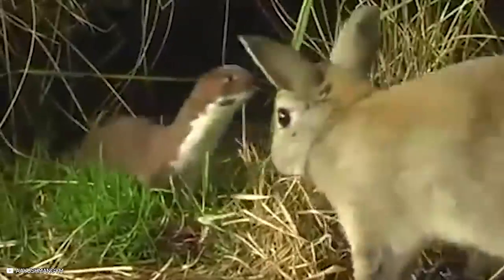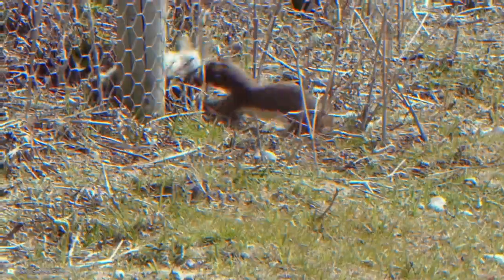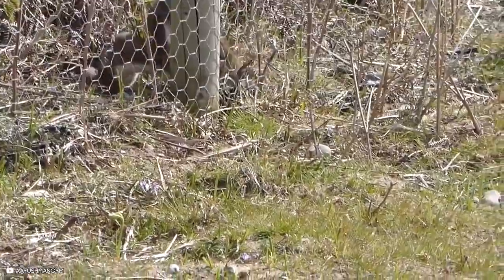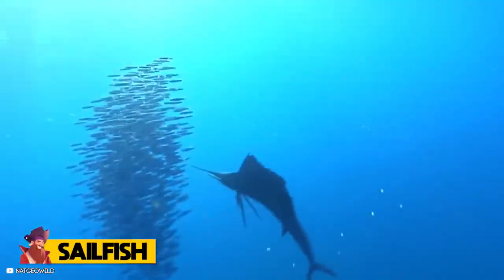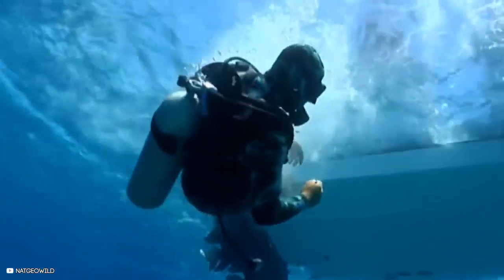Look at how small this stoat is compared to this big cat. But make no mistake, the stoat is the aggressor in this video. This stoat has killed a rabbit and is trying to drag the rabbit through a fence, but the fluffy bunny doesn't seem to fit. With a lot of hard work and perseverance, the stoat finally brings the rabbit through the hole.